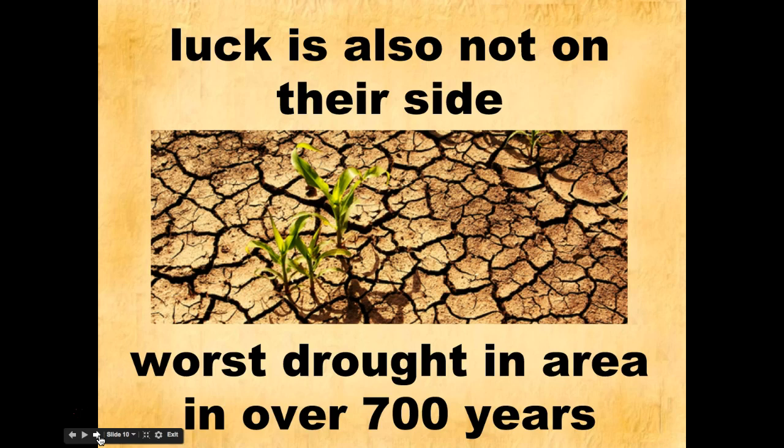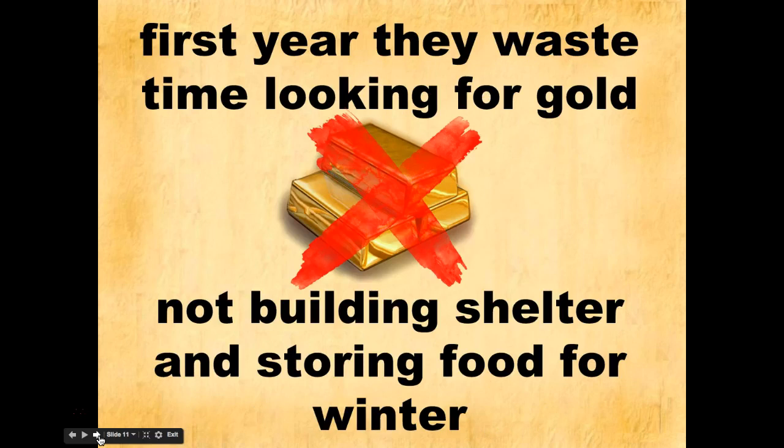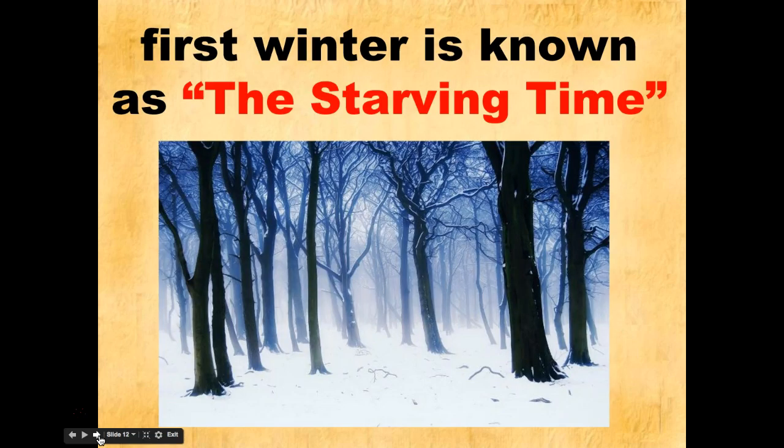Luck is also not on their side. They happen to settle in Jamestown during the worst drought in over 700 years. We know this from some of the trees and some of the data that we're able to locate. So in addition to all the other stuff that's happening, it also happens to be an extreme drought. So the first year, they waste a lot of time looking for gold and riches, not building shelter, and also not storing up food that they're going to need for the winter time, which is going to be a huge issue. So the first winter at Jamestown is known as the starving time.